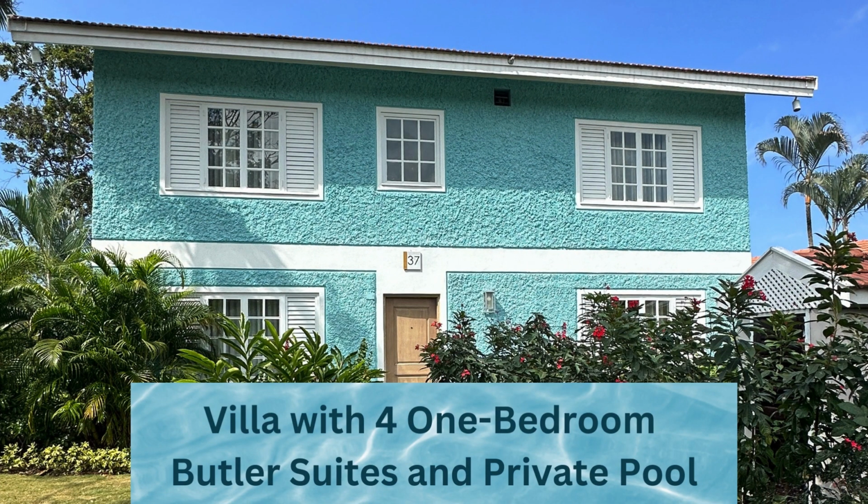This is the outside of our villa. It's made up of 4 one-bedroom Butler suites and has a private pool just for this building in the back. Mindy and I knew the other girls staying in the rooms, which made it such a fun time. So if you're looking for an awesome place to go with a group, this is a fantastic option.